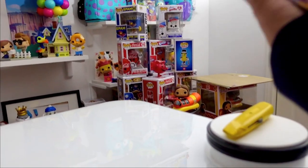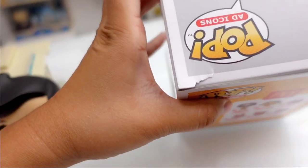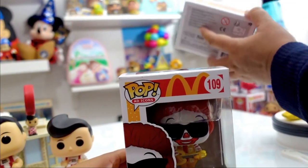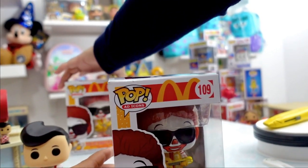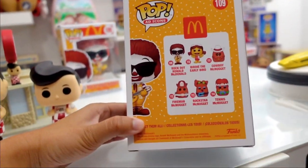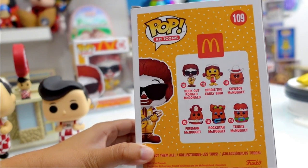Let's see, what do we got? This one has rock out. Oh, there is some damage. So this is Rock Out Wrong. There's 109 or more Ad Icons. We don't have all the Ad Icons, but there's 109 or 100. Wow. So if you're collecting Ad Icons, you don't even have 109.